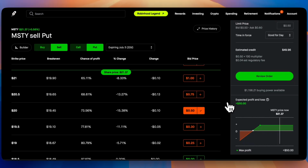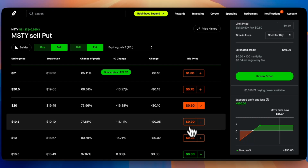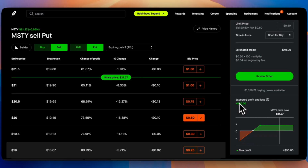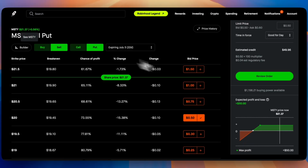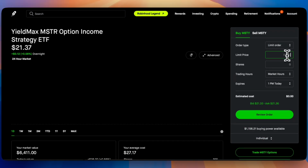So if you choose a strike price that is too far below, there is a high chance that you will not get assigned shares. So if you do want share assignment, choose a shorter expiration date and choose a higher strike price. But basically with this strategy, you're getting paid to wait for a better entry. It is very similar to just outright placing a limit buy order and getting paid to place that limit buy order. So say I want to buy MSTY, we're going to place a limit order at a limit price of $20, and share count is going to be 100.